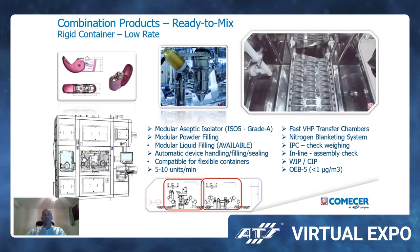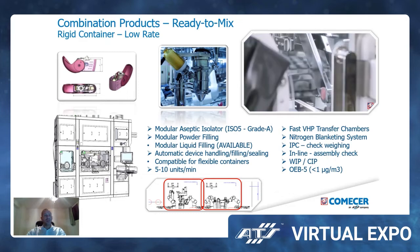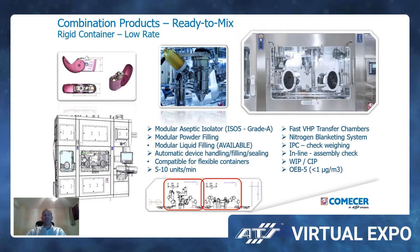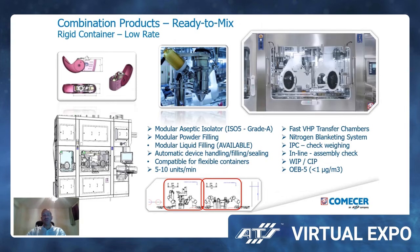Let's see a few case studies that were developed for paper to stainless steel. The first that you see here is a small batch platform developed for clinical trial and small production of dry powder inhalers. What you see here is an automatic system with two cooperative robots that is taking care of device handling, filling, and sealing.